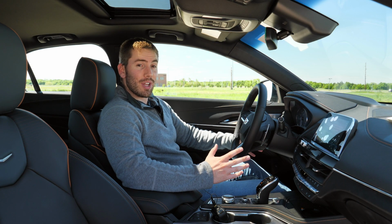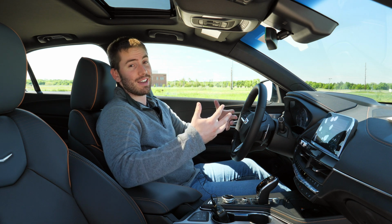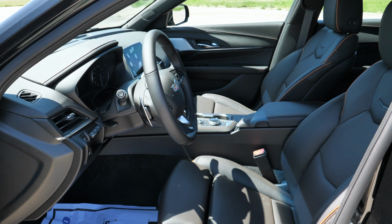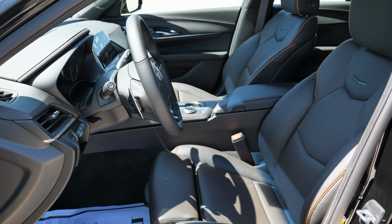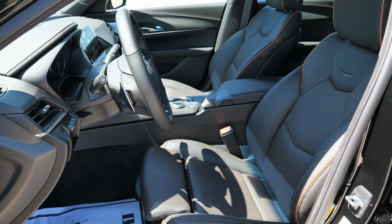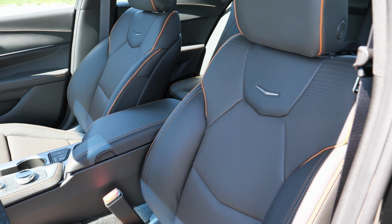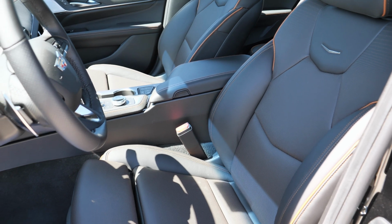Now as with any sporty car, you're going to want some front seats that hold you in place, and these definitely do that and some. So these front seats are sporty. They're bucket seats. They've got some really nice bolstering around them. They've got some nice contrast looking material on them as well. They're leather, 18-way adjustable, 4-way lumbar. I'm really comfortable in here. I love the bolstering on here. You can even adjust how much they tighten and squeeze around you.